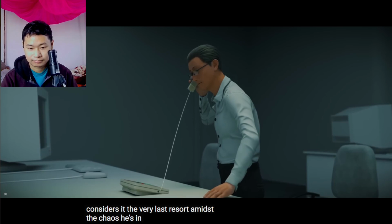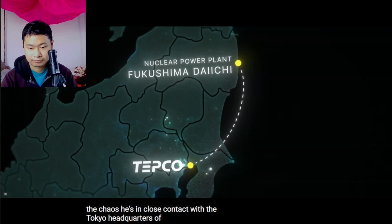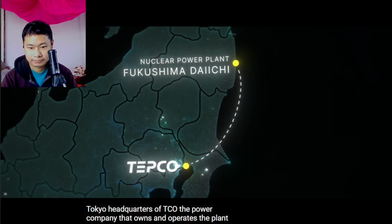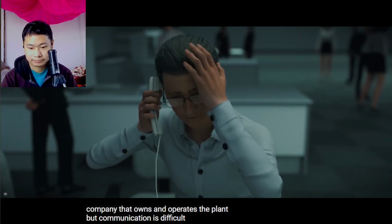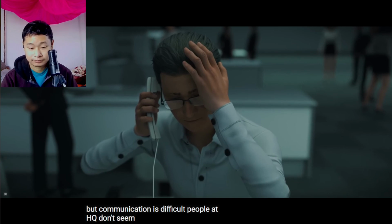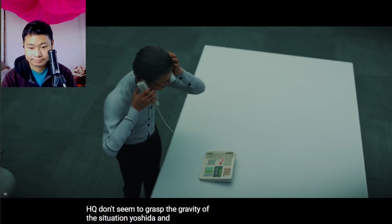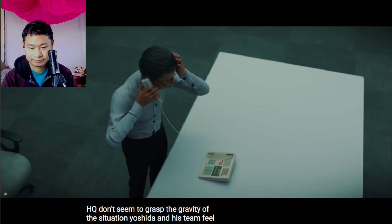Amidst the chaos, he's in close contact with the Tokyo headquarters of TEPCO, the power company that owns and operates the plant. But communication is difficult. People at HQ don't seem to grasp the gravity of the situation. Yoshida and his team feel abandoned.